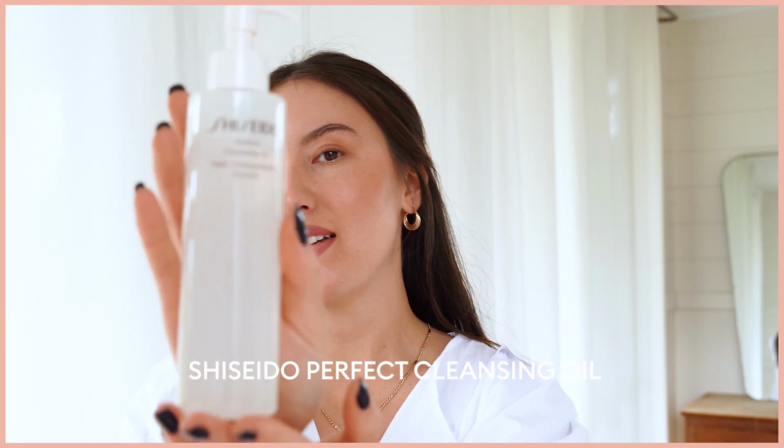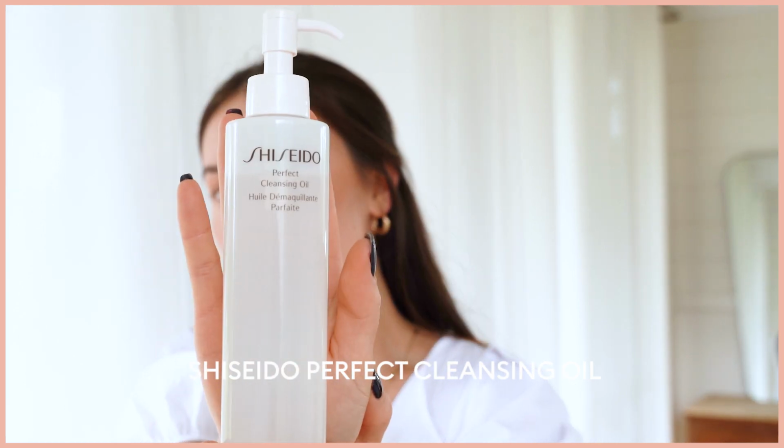So I always begin with a double cleanse, and the reason for this is that the oil cleanser is for removing makeup and the gel cleanser is for a deeper cleanse. So the oil cleanser I'm using today is the Perfect Cleansing Oil. 1 or 2 pumps is perfect for that one. This oil is super lightweight and it's infused with vitamin E, so it's an antioxidant and naturally really moisturizing on the skin, which is perfect for removing makeup.